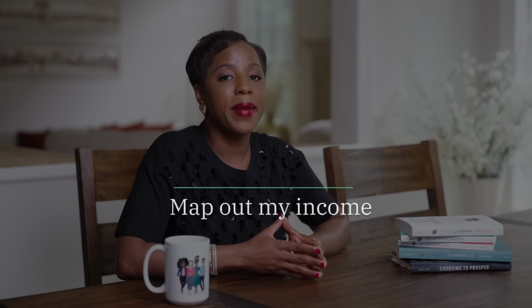Number two, I map out my income. So the next thing I do is really take a look at how much I plan to be working with income-wise for this upcoming month. So how much money am I going to be bringing in? And so for me as a business owner who runs a media company and who also has side hustles from my books, I get book royalties, I do speaking engagements, I teach workshops, etc., my income is not always consistent.